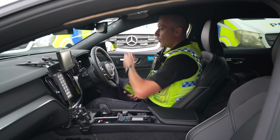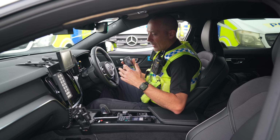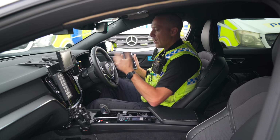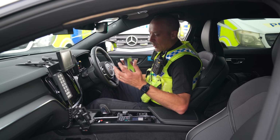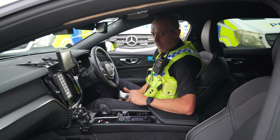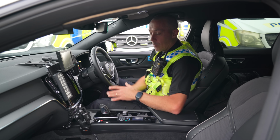Similarly, people not wearing a seatbelt. So they're involved in a collision and their injuries are fatal or severe unnecessarily because they're not wearing that seatbelt. And we've had people ejected from the cars and all sorts and suffered horrific injuries just because they're not wearing their seatbelt.